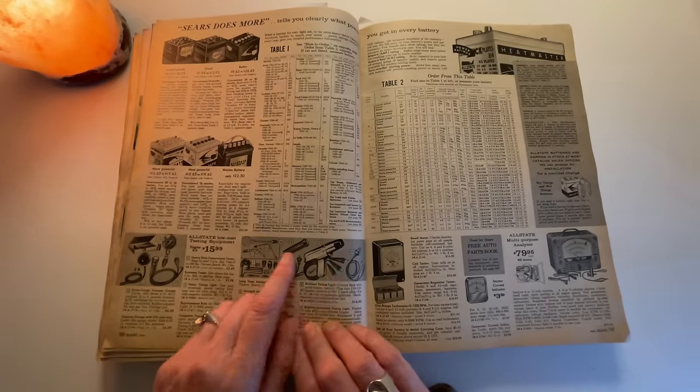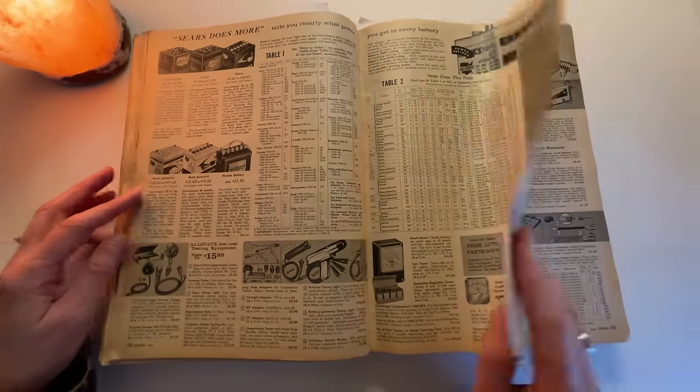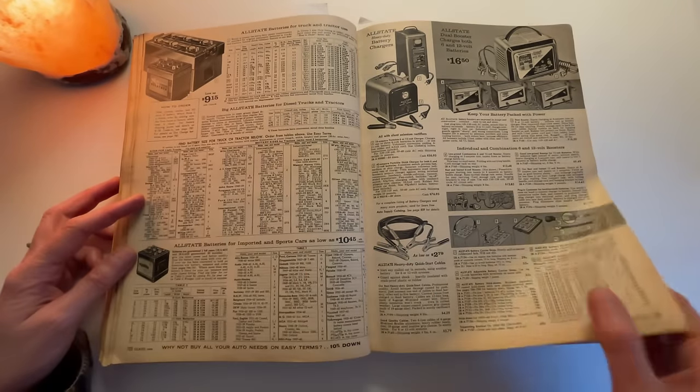See these old microphones from the 50s? They're good ones. It's basically what I'm using, I think.